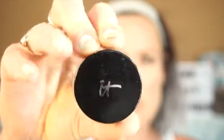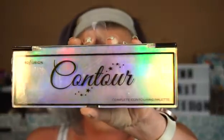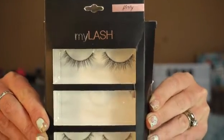So my camera died again, so I finished up my eye look using my MAC palette. I then lined my eyes with the It Cosmetics gel liner in Espresso. I put on some mascara, which was this Eyeko mascara. I contoured using my usual Profusion contour kit. And I also popped on some lashes. These are the myLASH in Flirty. I don't know if that must be the actual brand name. I've used these before. They're quite nice.